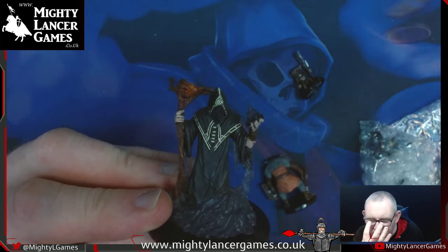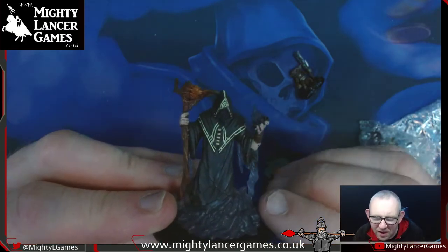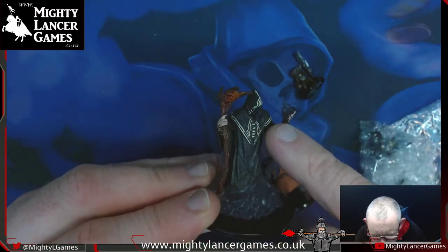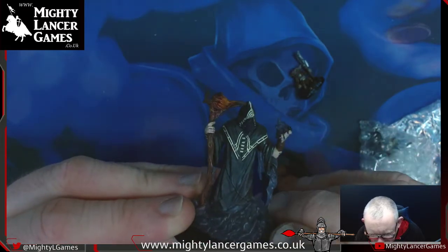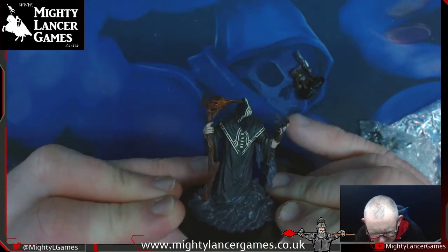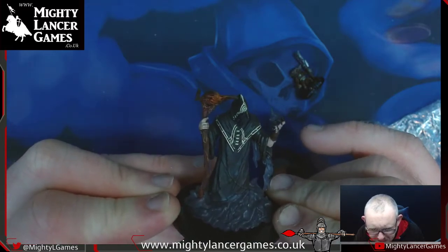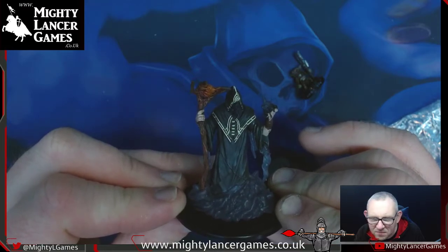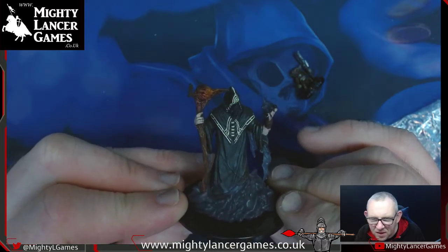a mask or a mess of tentacle or whatever it is here on his face. You can't really see what's going on there. He's got a bit more spell effect smoke coming out of his hand. That's a really nice figure. You could use that as a necromancer or anything. It's really cool.